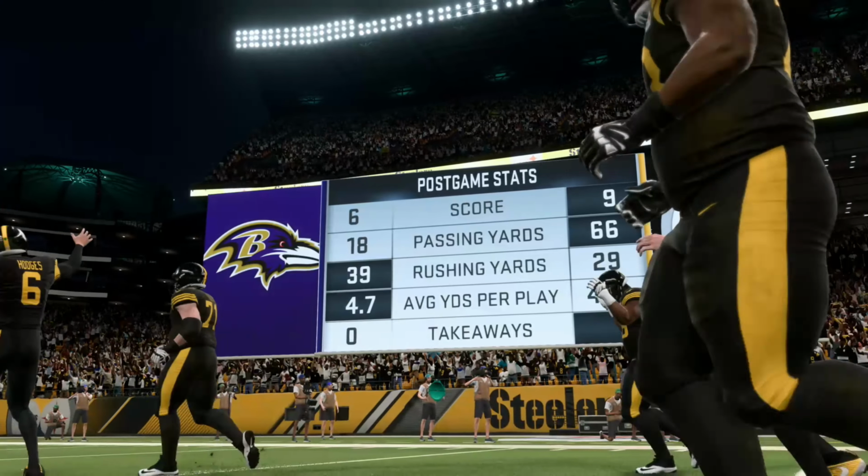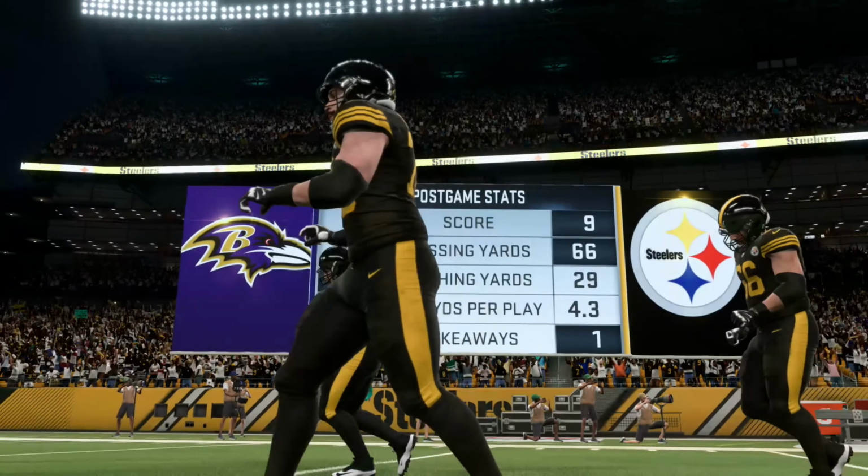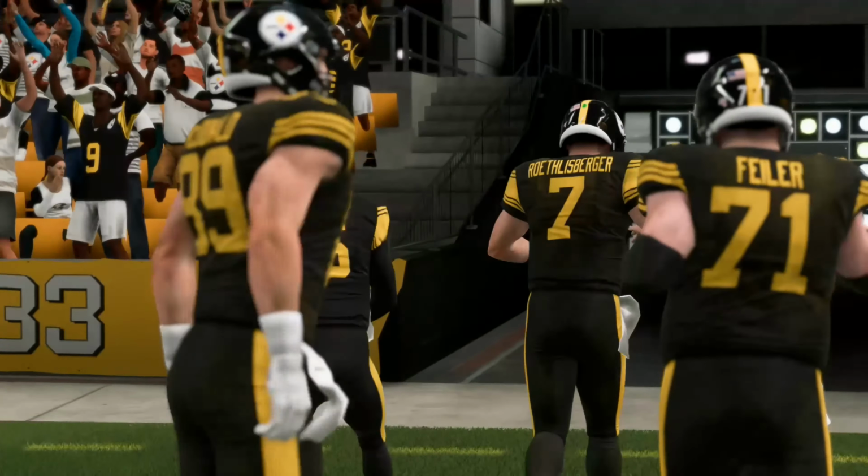Not only that, think about your snapper, your holder. A lot of nerves for them, too, because they have to do their job in order to give him one last chance to put a foot to it.